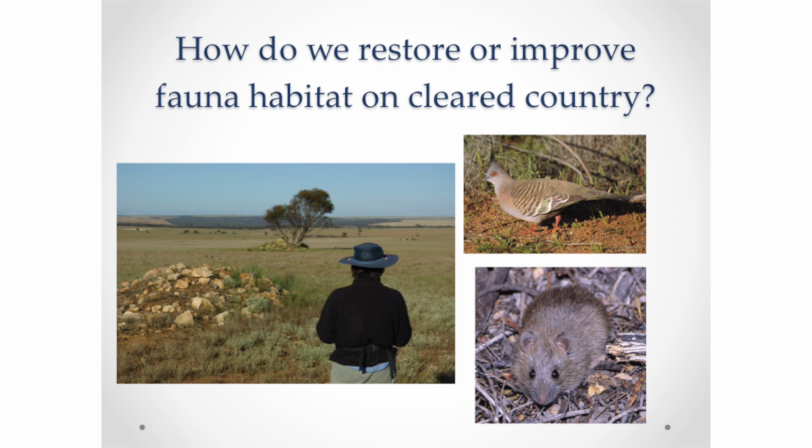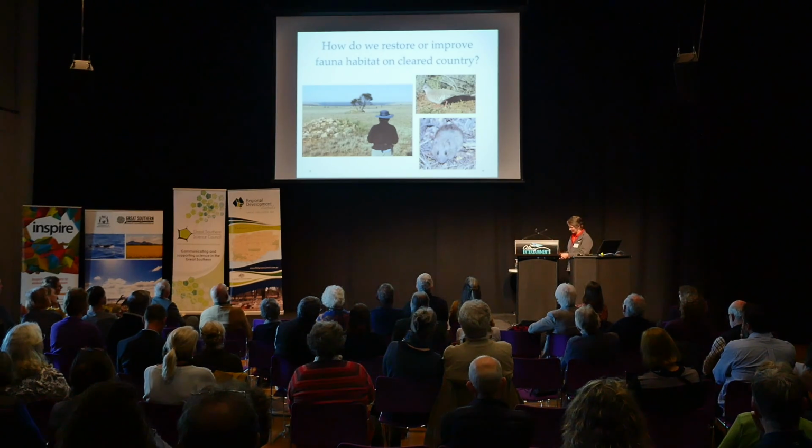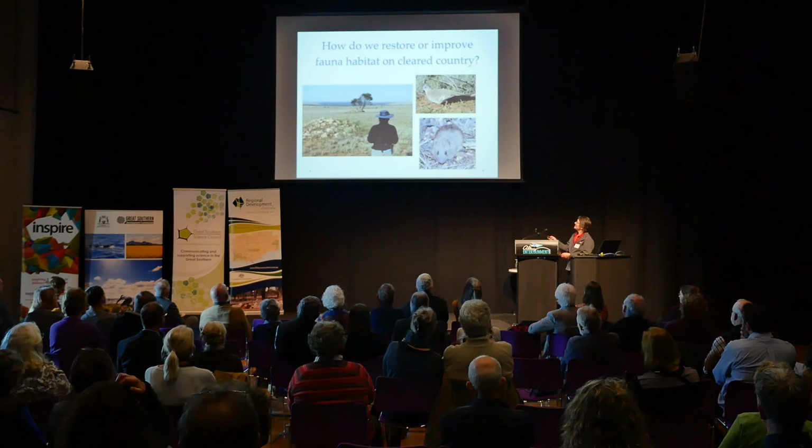However, my question was, how do we get things like the bushrat, which is one of our native bushrats, Rattus fuscipes, how do we get animals like that back into that landscape? Because as we saw from Keith's picture, it's way out of whack. There's far too much cleared country out there for these animals to survive in any long-term sense. So that was my big question, is how do we transform these landscapes into something that these animals can recolonise.